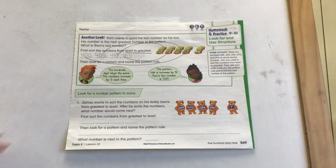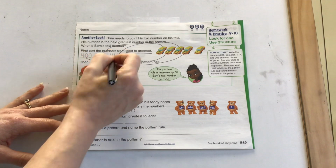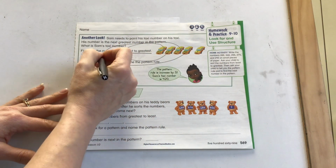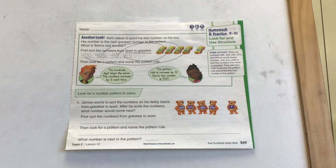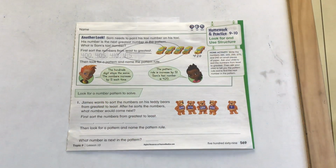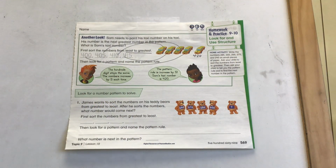So then we're going to try and look for the patterns. We are adding by 5 each time. So the next number over here, if this is 400, 405, 410, 415, the next one's going to be 420 on there because that's the pattern we are adding by.